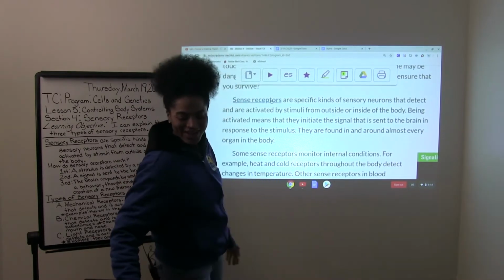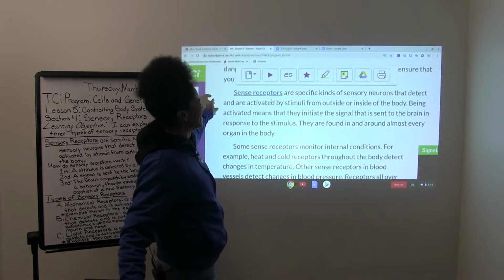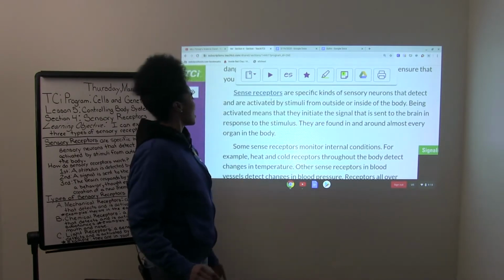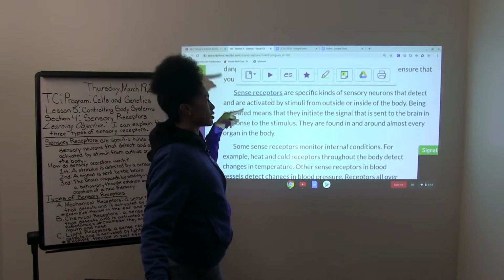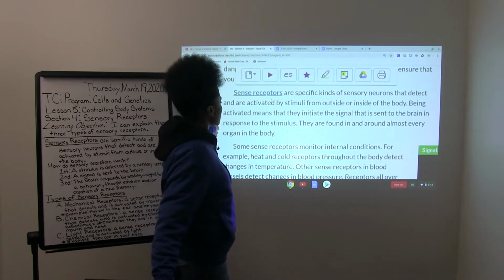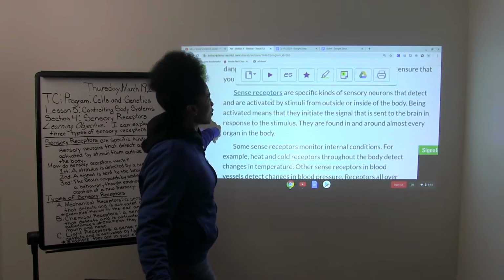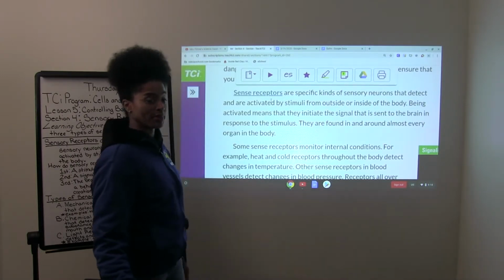Here we go, moving on. Sense receptors are special kinds of sensory neurons that detect and are activated by stimuli from outside or inside of the body. Being activated means that they initiate the signal that is sent to the brain in response to the stimulus. They are found in and around almost every organ in the body.